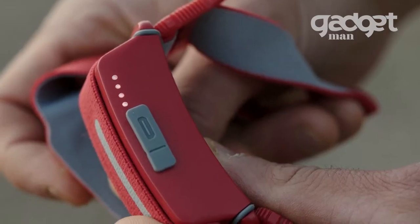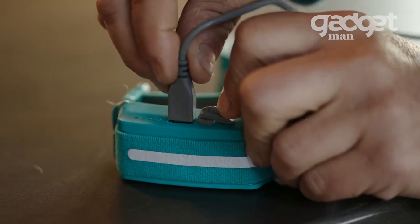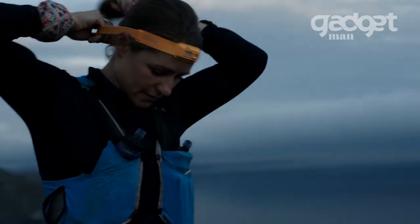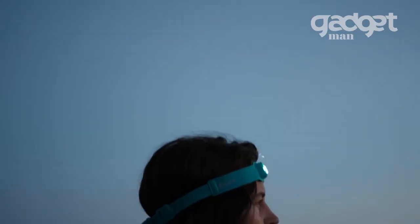With easy recharging via micro USB and runtimes of up to 40 hours, you can ditch the battery swaps and power up with the BioLite Energy ecosystem. Meet a headlamp that feels great, stays put, and gets the job done, wherever you may be.